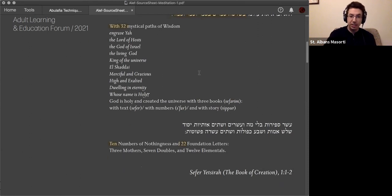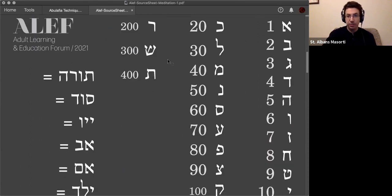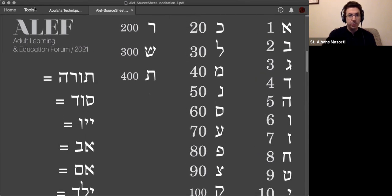So the first thing is gematria. Zoom out a little bit. Hopefully you can see this. So gematria is a system of assigning numbers to letters. Okay, this is our Hebrew Aleph Bet, starting here in the upper right quarter. Aleph Bet Gimel Daled Hey Vav Zayin Chet Tet Yud.